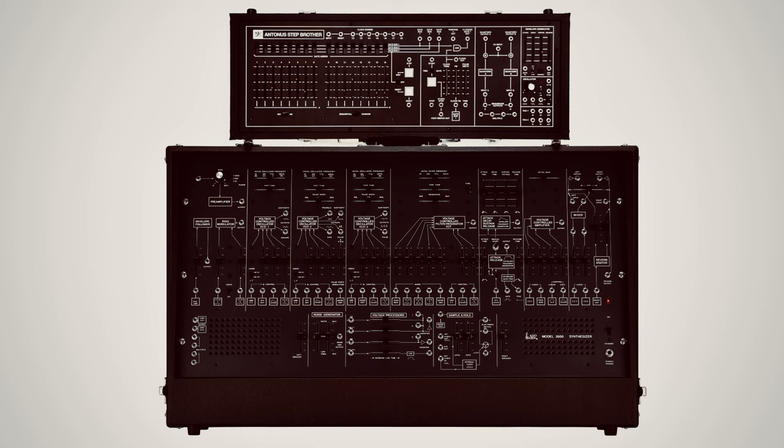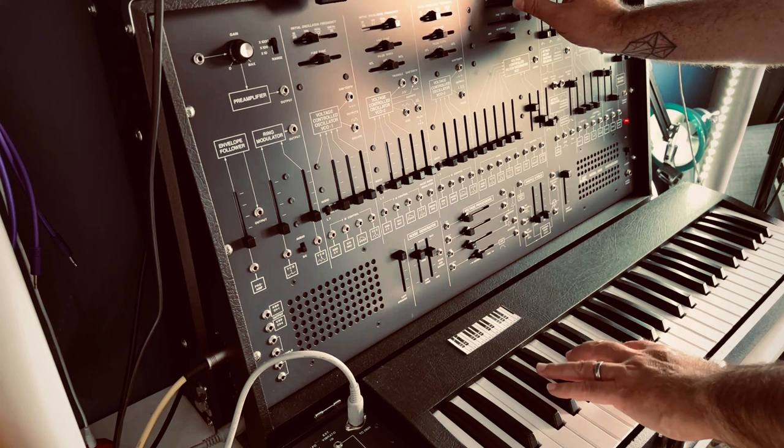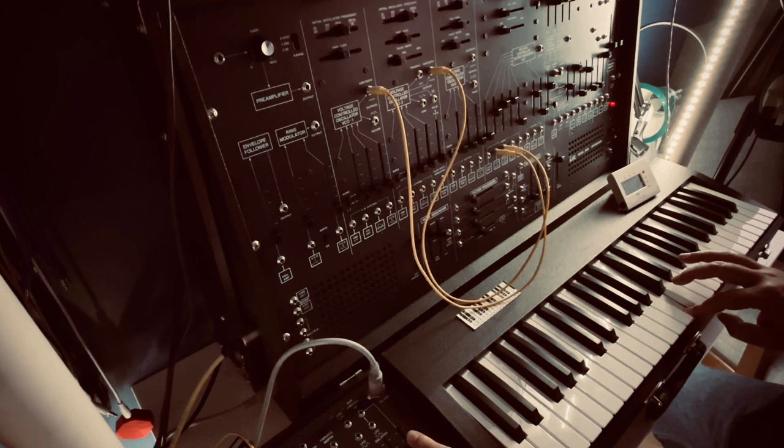So as an owner of a 2600 and an Antonus Step Brother sequencer, which is a recreation of the original 1601 sequencer, I'll walk you through how I've recreated this track. To start, the song has a short, squelchy percussion noise and a 3-note chord. As the synths were all monophonic, the chord was almost certainly from the 2600.